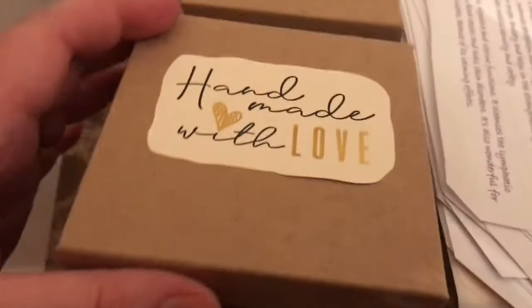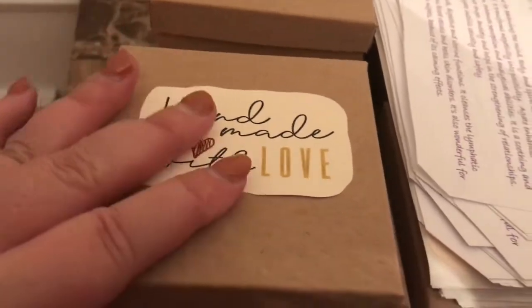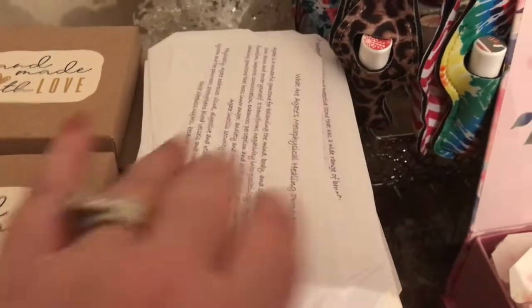And then I have my quartz, and I have a whole bunch of different stones: amethyst, quartz, agate, druzy. I mean, I've shown this already in the past. And then I have explanations of all the stones, what they mean, what their healing purpose is. I always include that. And that is it so far.